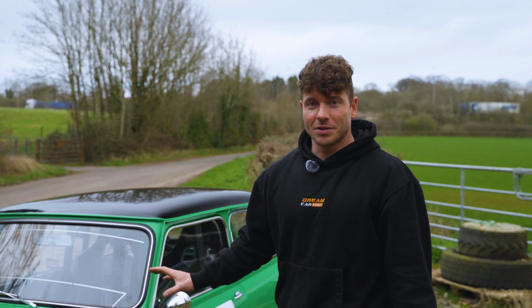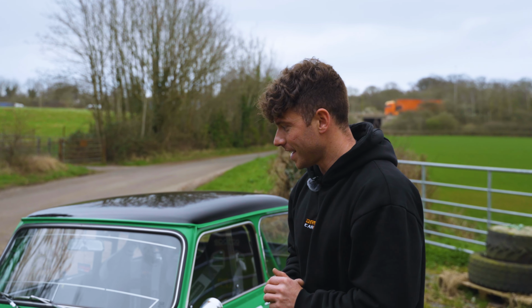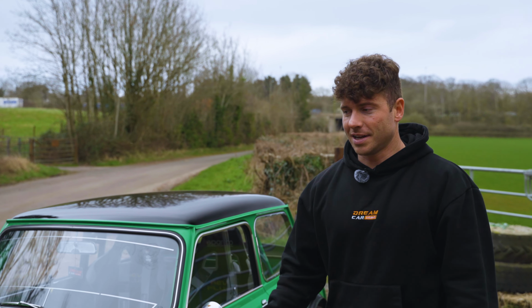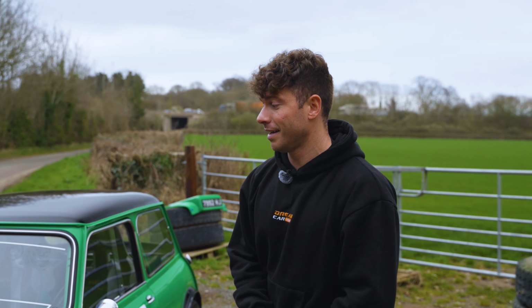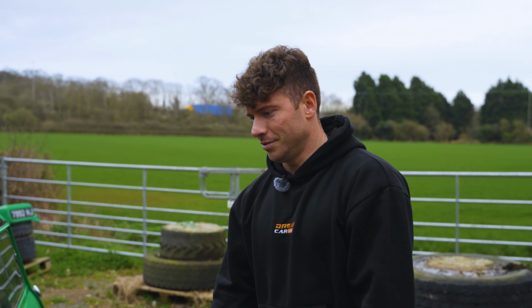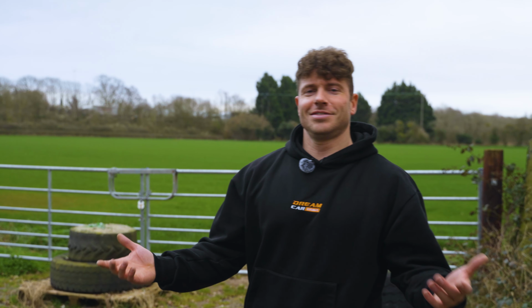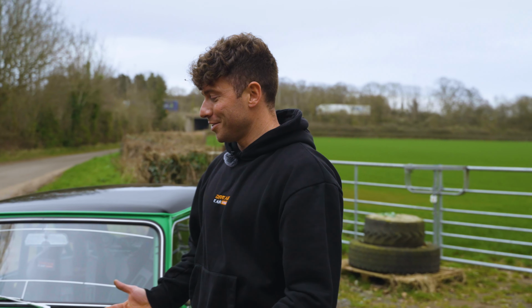The previous guy who owned this has owned it since 1976. Insane. He's obviously built it to this standard, which is incredible. Well done to you. Like, if I met you, I'd shake your hand. Like, it is top notch. Nothing's been touched too drastically on the outside, other than, let's talk about the elephant in the room, the bonnet. It's a big old bonnet, but that's for good reason.